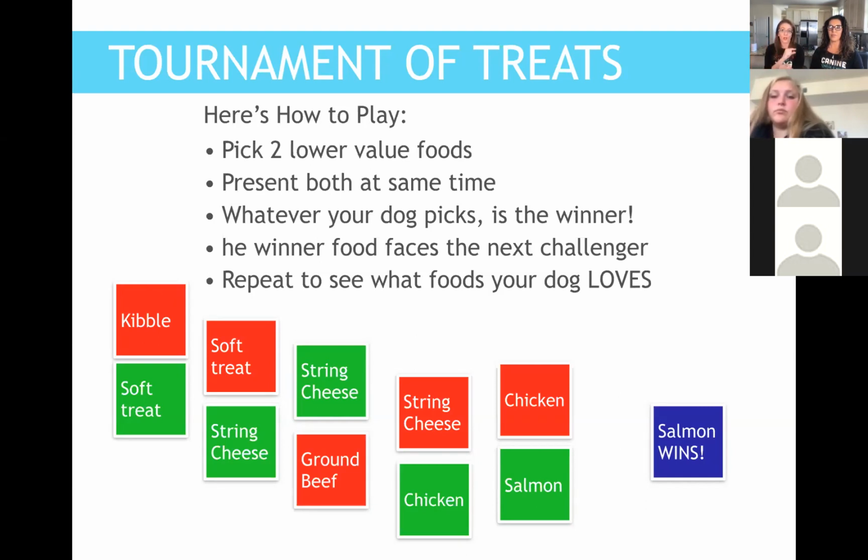Using really small quantities for this is going to be important. My dog ended up choosing crunchy treats over meat and yogurt and peanut butter, so that was the winner for us.